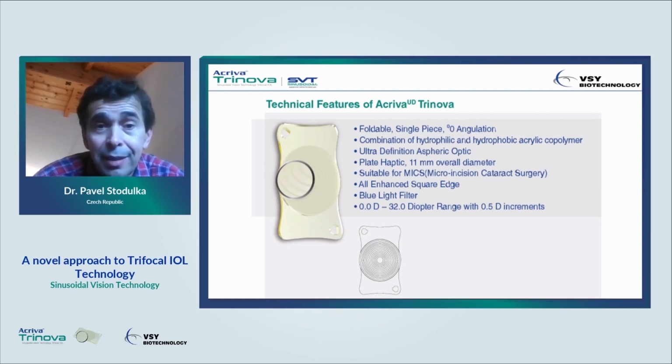described on this slide. It's a foldable, injectable, single-piece, zero angulation lens design. It's made of a combination of hydrophilic and hydrophobic acrylic copolymer, and the premium part of this lens is the ultra definition aspheric optic, which is designed on this plate haptic with 11 millimeter overall diameter, and in clinical practice we usually deal with this lens through 2 millimeter incisions. It has an enhanced square edge around this plate haptic design, a blue light filter, and it's manufactured in a wide range of optical powers from 0 up to 32 in 0.5 dioptric steps.